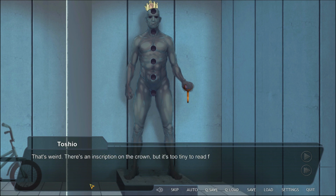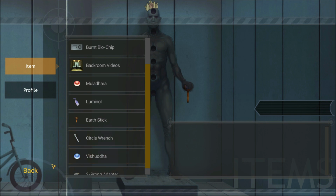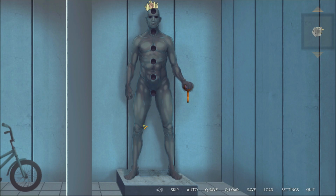That's weird. There's an inscription on the crown, but it's too tiny to read from afar. Really? What does it say? Violet is the color of royalty, red is the color of workers in the field, and a spectrum between them. So, let's do violet to red. Top down, I'm gonna note. What's that supposed to mean? A hint, I'm guessing. Something to do with colors. So yeah, I'm assuming it's like a rainbow thing going from top to bottom.